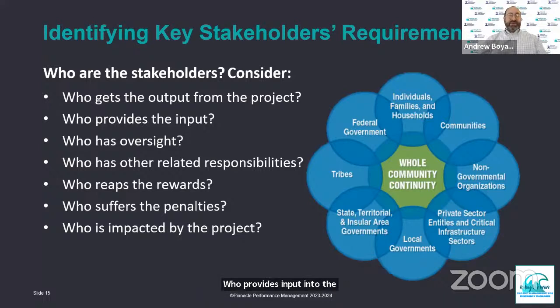Okay, there's a whole gamut, right? We talk about legal. We could talk about social services. We could talk about the folks on the logistics side, on the operations side, and so forth. Who has oversight over the project? Is there a steering committee of leaders on top who might be from within our agency? They might be from related agencies or partner agencies that are involved.